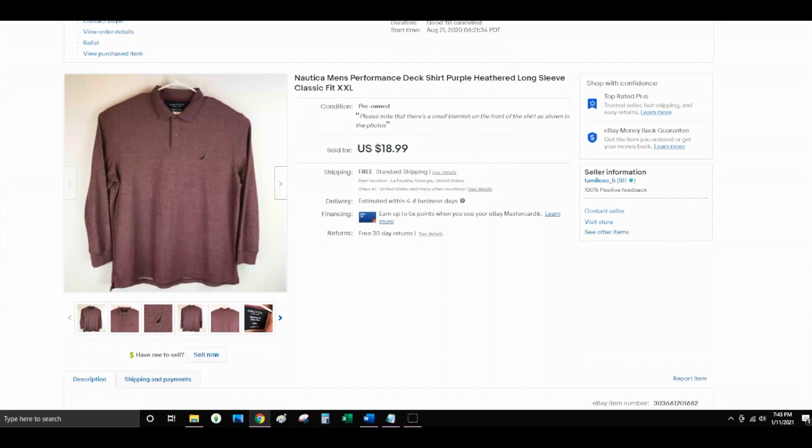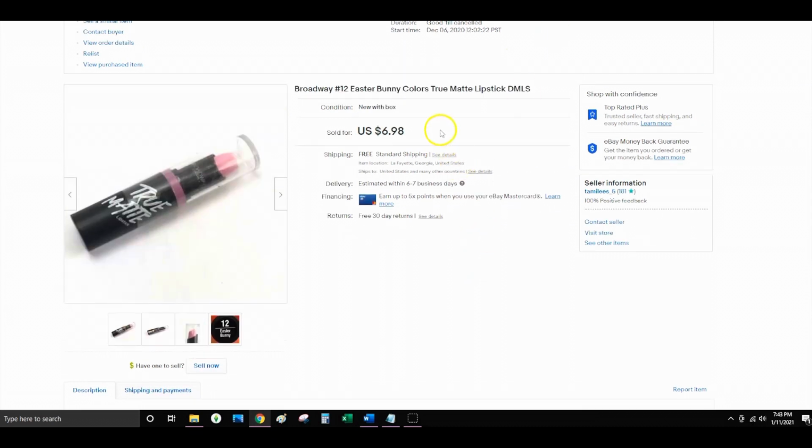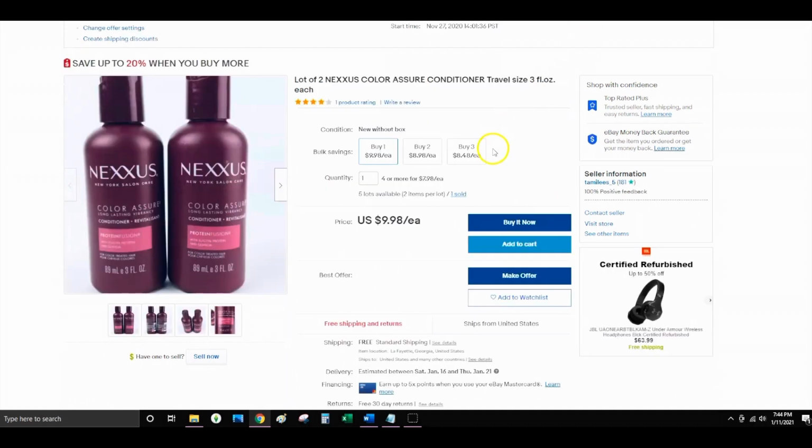Got that shipped out. And another Easter bunny from the Dirt Cheap buggy, $6.98. Listed it December 6th. A lot of my makeups and everything I started listing at the end of November, early December. They've been basically sitting in my death pile. Same with these. Got a bunch of them in those buggies.